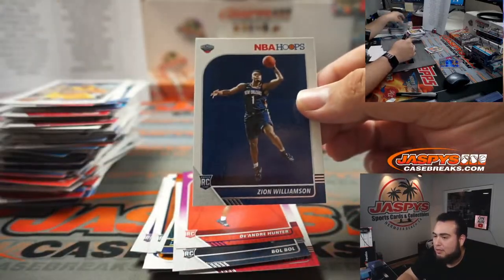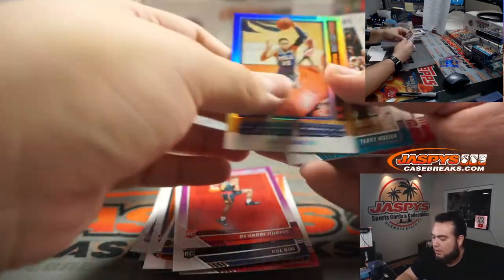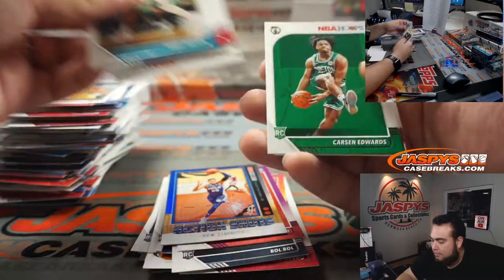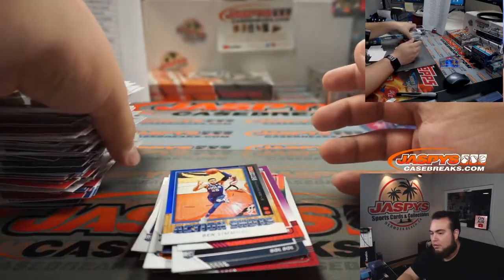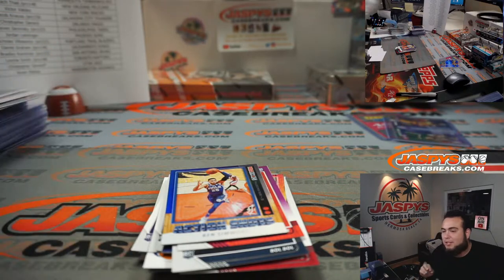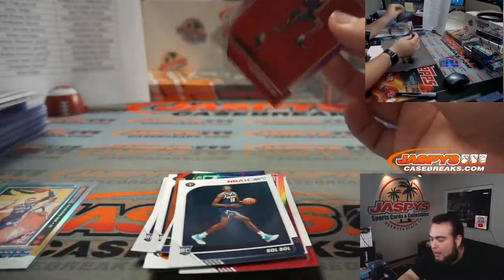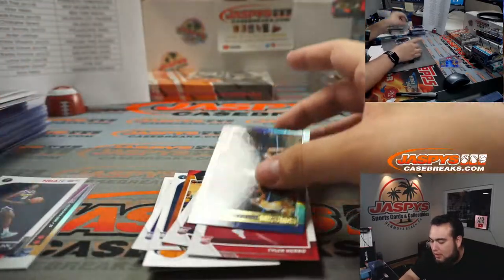And a little Zion base. Ben Simmons. And there you go. Not a bad box, actually. A lot of good inserts. A lot of value in Hoops now. That's why it's a little pricey box now. It will forever go down as the first box with NBA uniforms for all these rookies. But like the Marvels, the high voltages, all that stuff sells so well.